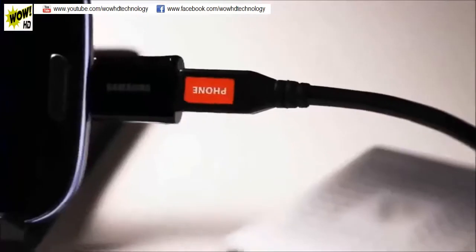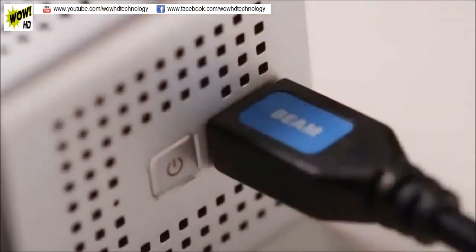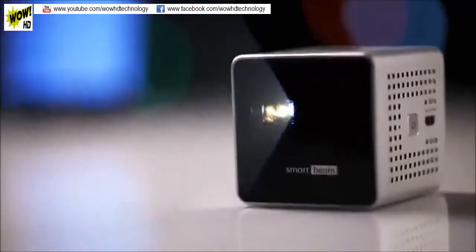and spectacular screen images from a tiny 4.5 centimeter cube. SmartBeam is an incredibly simple to use personal projector that works with your mobile devices. Just press the power button on the right, connect it to your smartphone, and you're all ready to go. SmartBeam automatically traces a video from your smartphone and projects it on the screen through the lens in front.